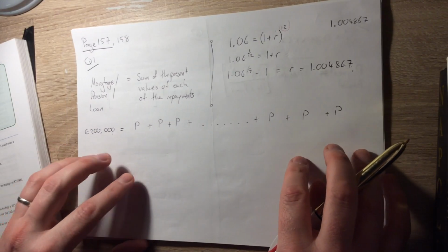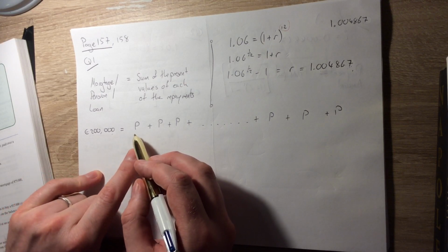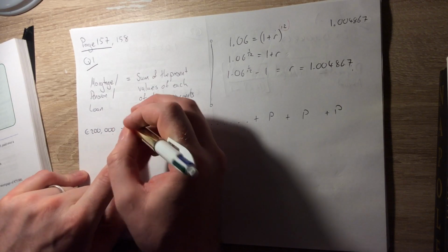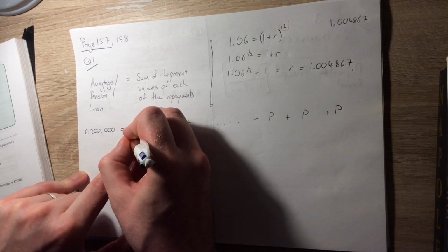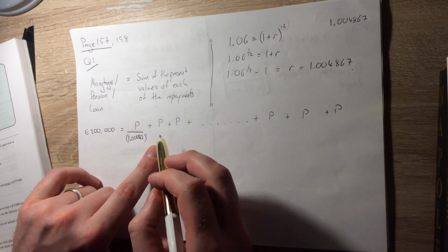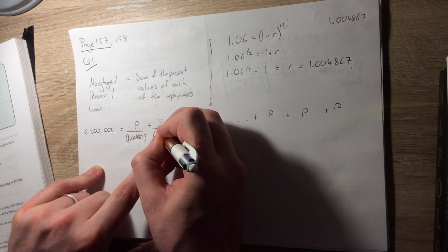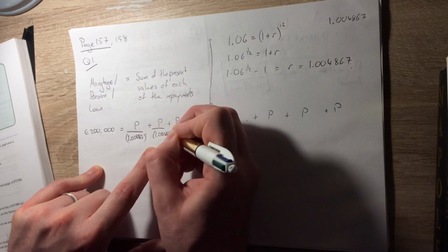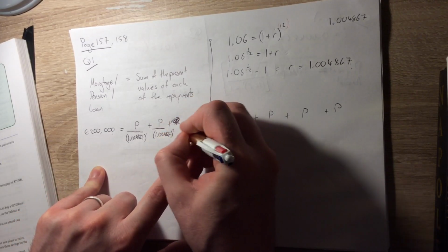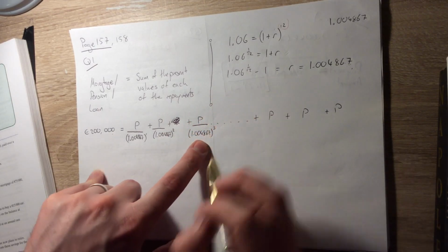So the sum of the present values of each of the payments of the mortgage. The first payment you're going to make on the mortgage is going to happen after 1 month. So today, the day you get the mortgage, that has a present value of P over 1.004867 to the power of 1, or 1 month. The next payment you're going to make is in 2 months' time, so that has a present value of P over (1 plus the interest rate) squared. The next one, in 3 months' time, is P over 1.004867 cubed. That's the present value of that.